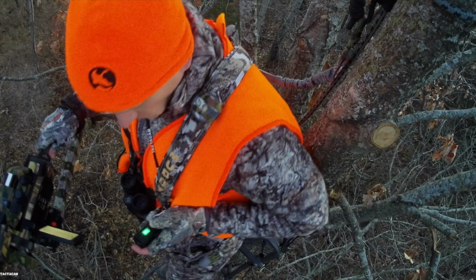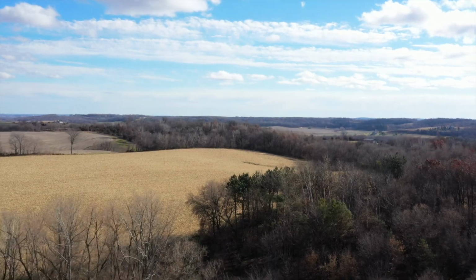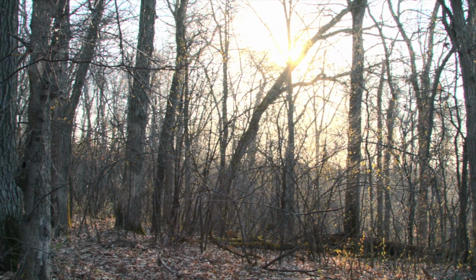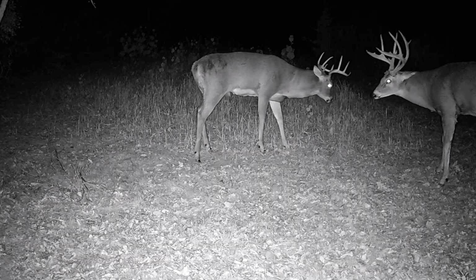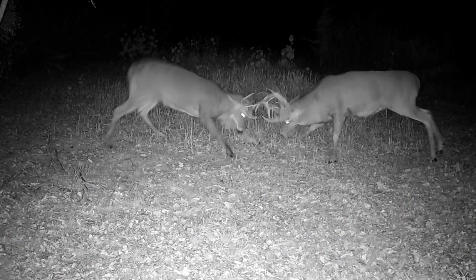And we were putting in some pretty good sits, putting in the hours, kind of a low-key strategy where we're hunting the edges of the property, our scent and our wind is blowing out, so we're not impacting the core of the property. We're hoping he comes into these hinge cut areas, makes it a home, finds some does post-rut, and we can then find some intel and really make a move on him.